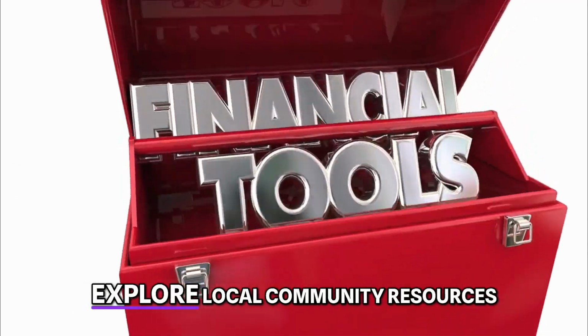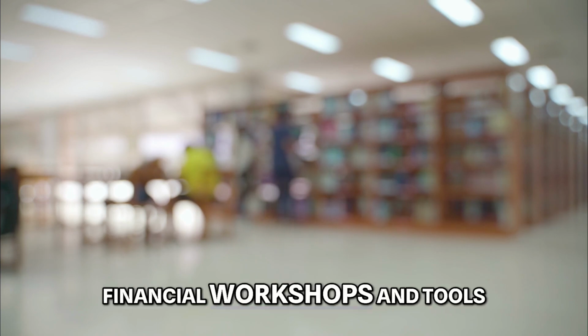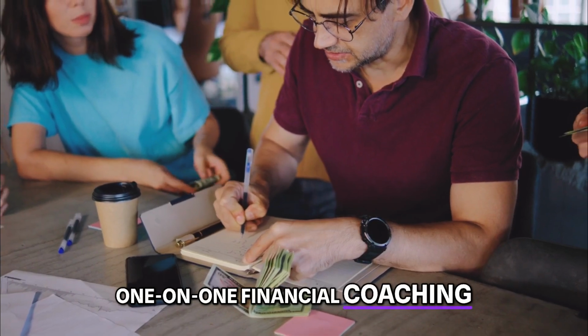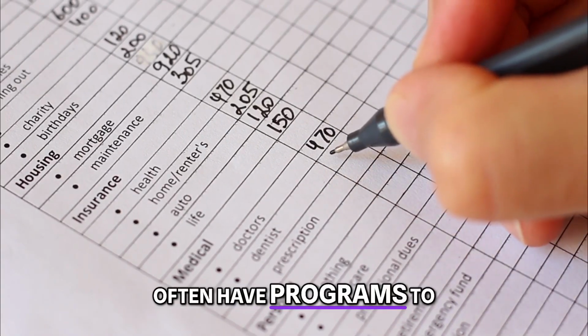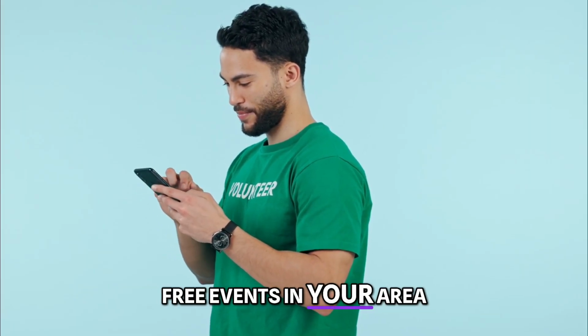8. Explore local community resources. Many local libraries and community centers offer free financial workshops and tools. Some even provide access to budgeting software or one-on-one financial coaching. For example, nonprofits like United Way often have programs to help families create effective budgets. Check with local organizations or search online for free events in your area.